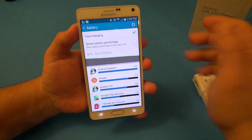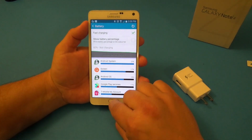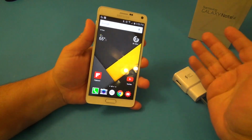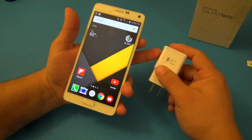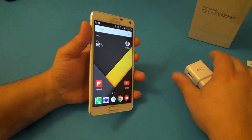When you turn it on, in half an hour you can almost get your phone over 50% of battery life, which is awesome. And it charges so fast that I really don't care what I'm doing on my phone. I don't care if I'm playing a lot of games and it burns out, because all I gotta do is plug it in using this charger, and it charges very, very fast. So that's one thing that I really, really like about this phone.